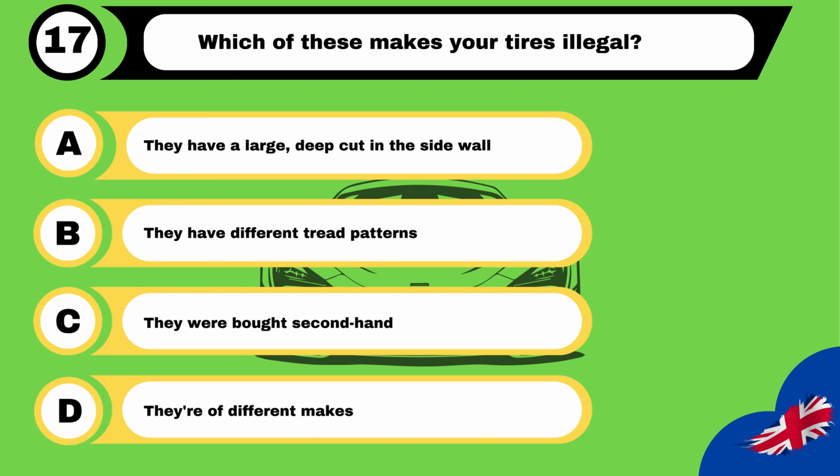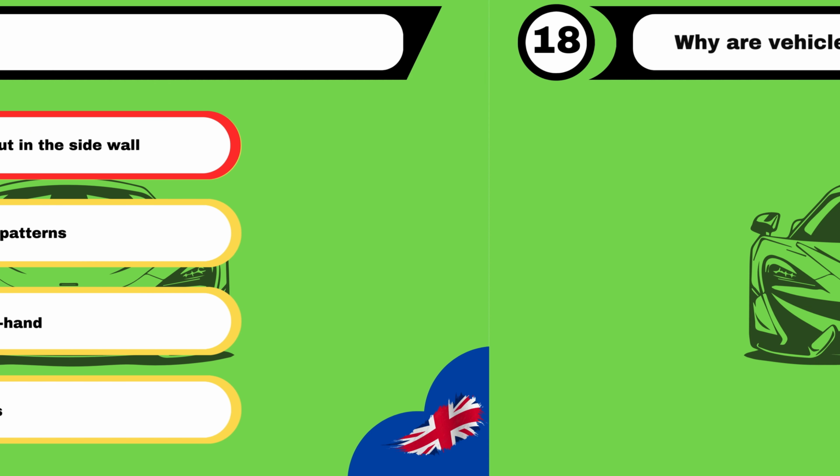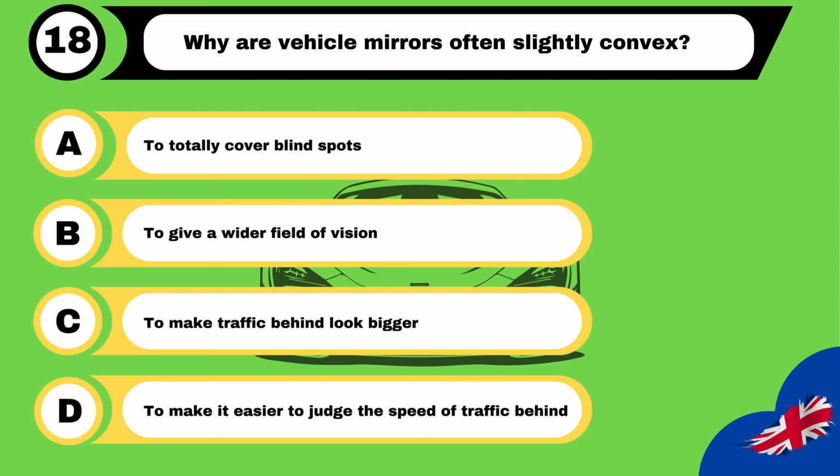The answer is A. They have a large, deep cut in the sidewall. Question 18. Why are vehicle mirrors often slightly convex? A. To totally cover blind spots. B. To give a wider field of vision. C. To make traffic behind look bigger. D. To make it easier to judge the speed of traffic behind.